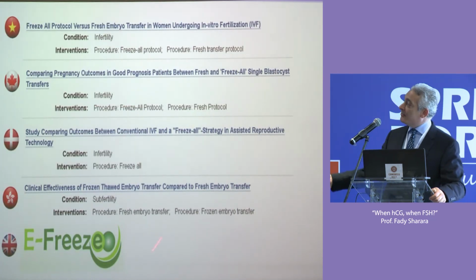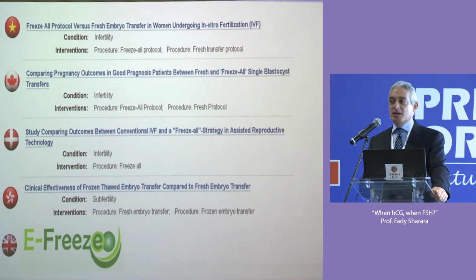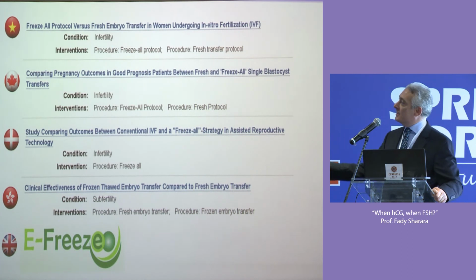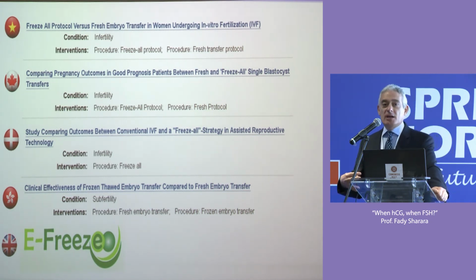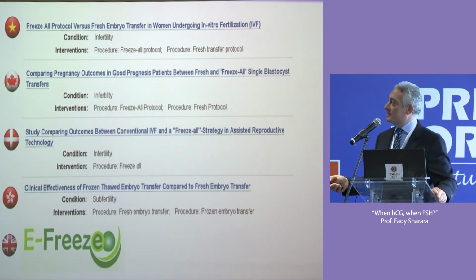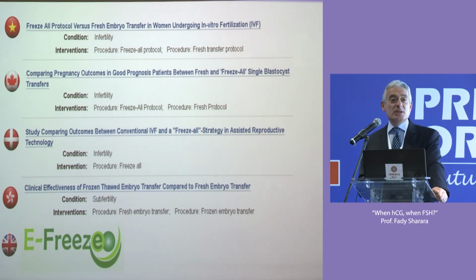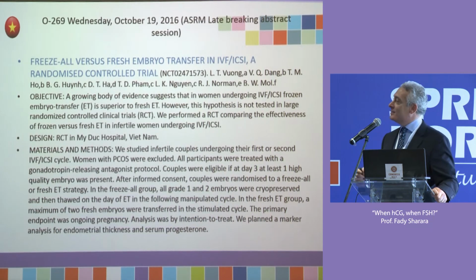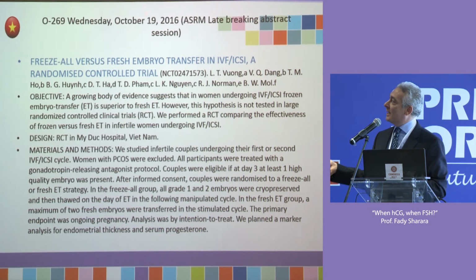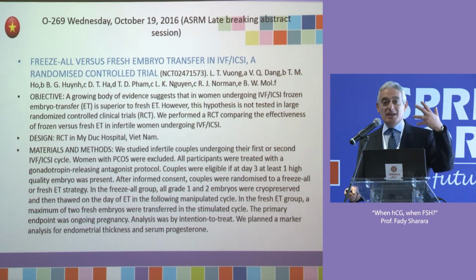So these are the 5 studies going on around the world right now, looking at freeze-all versus fresh transfers. Okay? That's the Vietnamese study, a study in Canada, a study in Denmark, a study in Hong Kong, and basically the largest one is ongoing in the UK right now. It's called eFreeze, and Abha Maheshwari is actually the lead investigator on this. Do we have any preliminary data on these? Yes, we do. So ASRM late breaking session. So this was presented October 19, 2016, actually Wednesday morning.